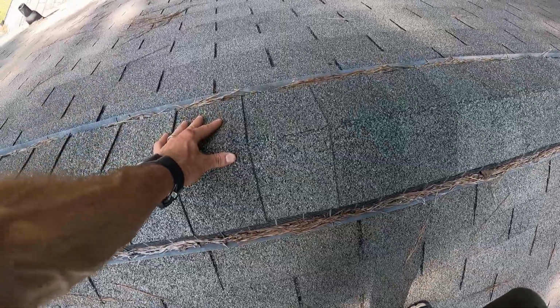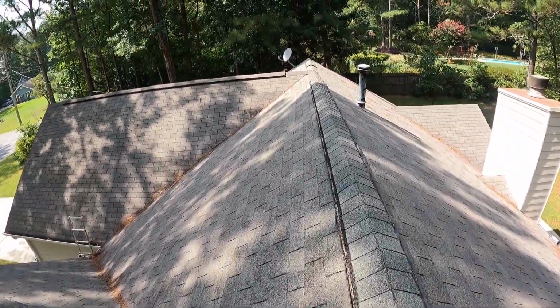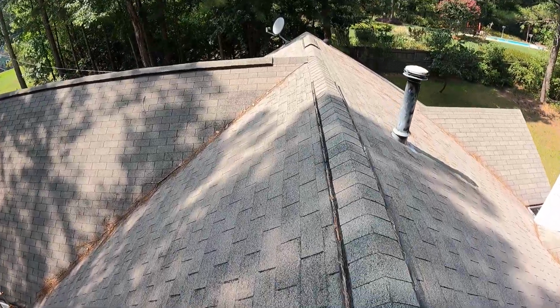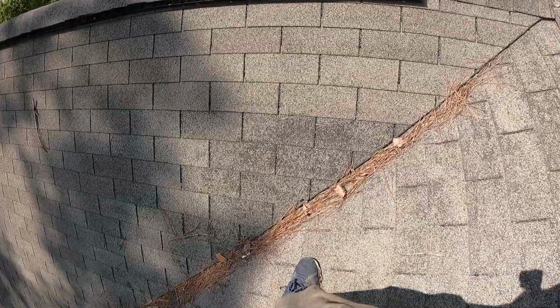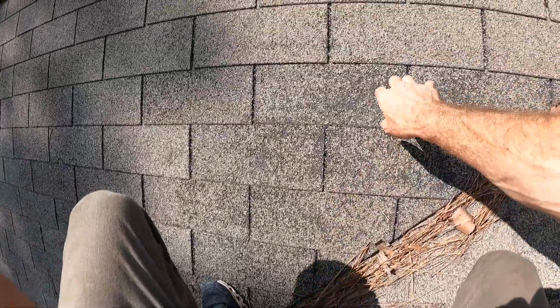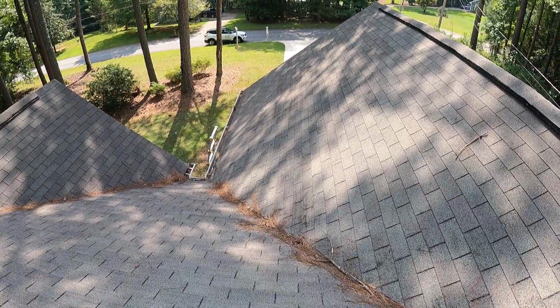And these ridge caps, they look kind of worn. I'm not seeing hail hits. Just see a lot of granular loss. And all the shingles, the granules are starting to wear off. So we'll note that in our report. The roof is very aged.